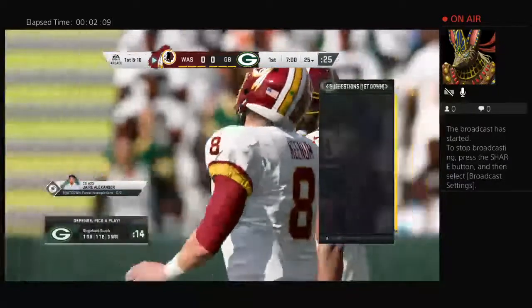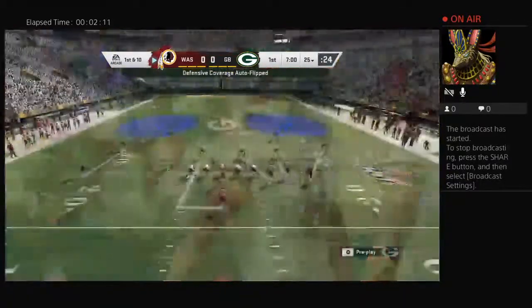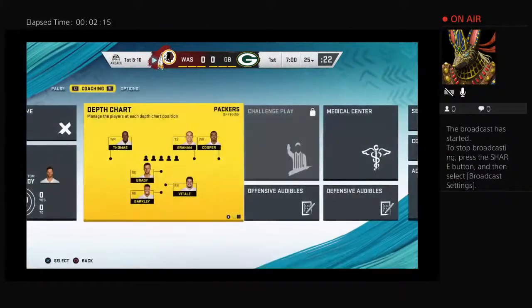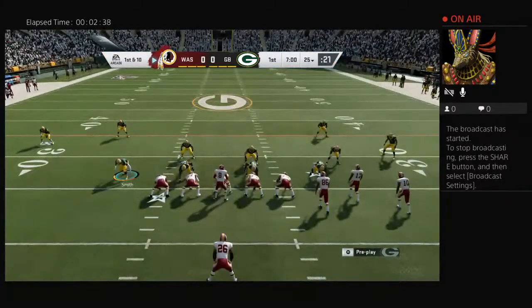Won't wow you with his arm, but somehow, when he's on the field and he's in charge, the ball gets moved by his offensive teammates.